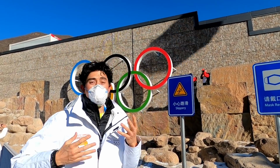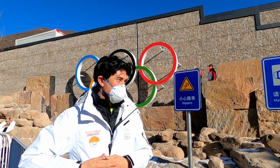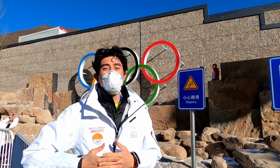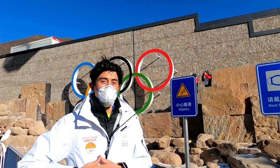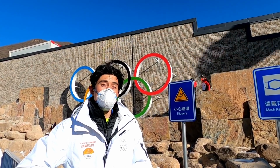And behind me we have the iconic Olympic rings. This is one of the most popular photographic spots. You'll see the teams and the athletes all gathering there, posing, climbing on the rings. I'll save that until after my competition is done. But this is where I'll wrap up the tour of the Yanqing Olympic Village.